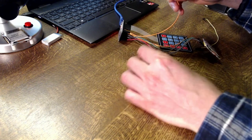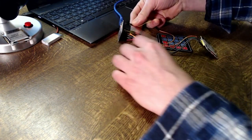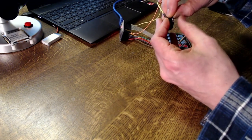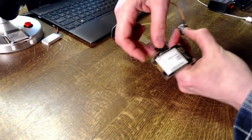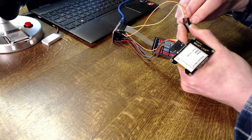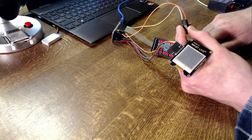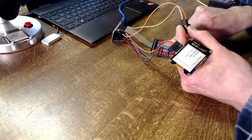So if we solder a wire, just have a little push switch, let's solder that. Let me see if you can see this. When we hit the push switch, there we are. Then the ESP32 will reset, and we can use that to wake the point of sale system up for a new customer. There we are, completed. Our point of sale device is done.